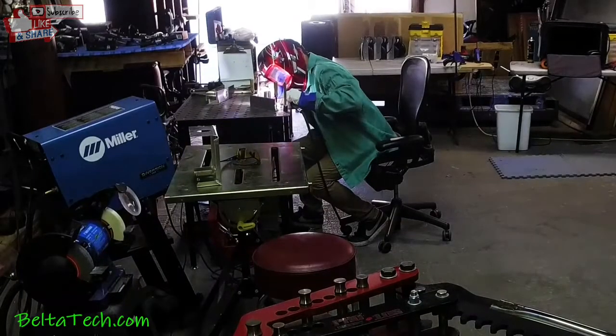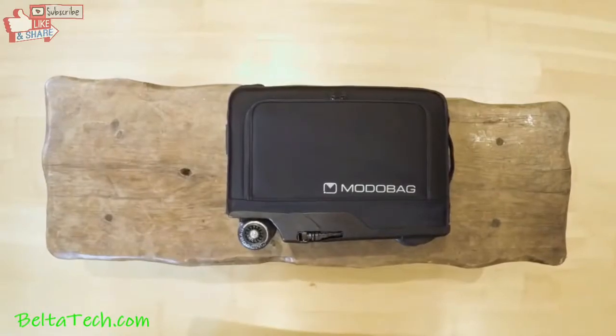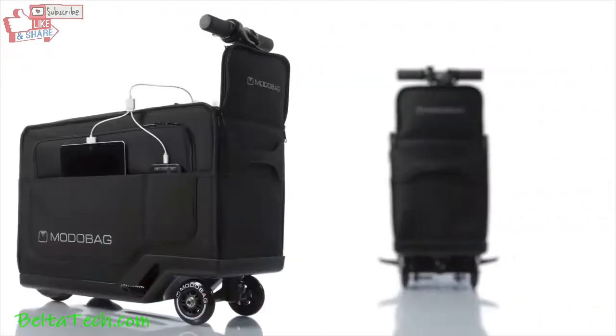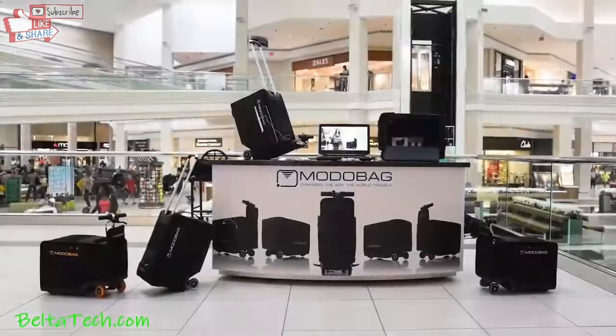One of the biggest hurdles was fitting all of this into a carry-on size bag. We wanted to retain at least 85% of the interior. We've got CNC machine steering column, telescoping aluminum bars, foot pegs that pop out. We've got a lot of stuff that isn't on anything that's currently on the market.